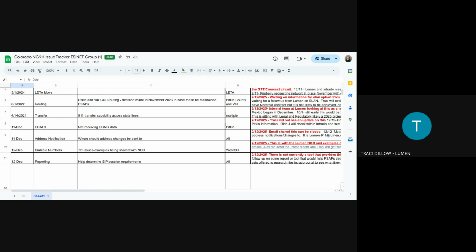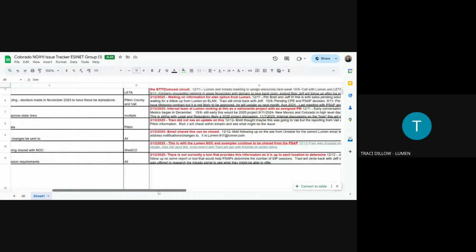The next one, I believe, can be closed. We were trying to figure out what email address we or you would need to send address changes to. I did follow up internally on that. There's an email distribution list that is right here in the notes. If you guys do have email address changes, that's where they go. This was around some questions as to whether or not it should go to a Brightspeed address or not.